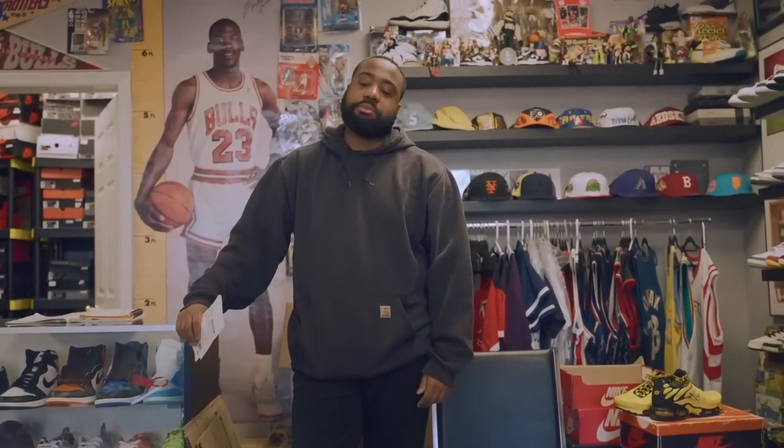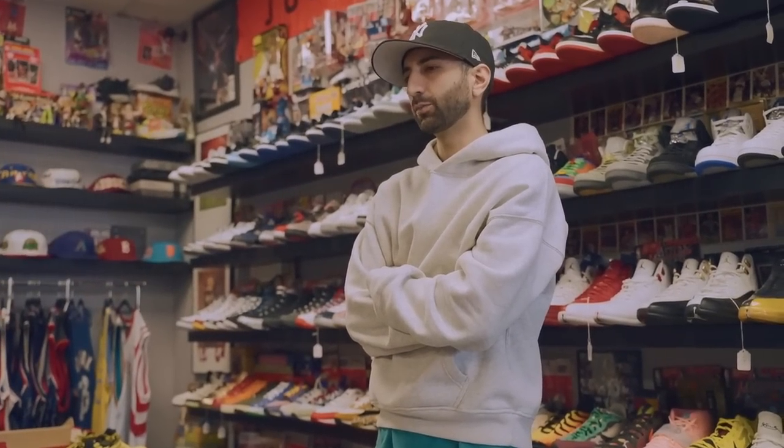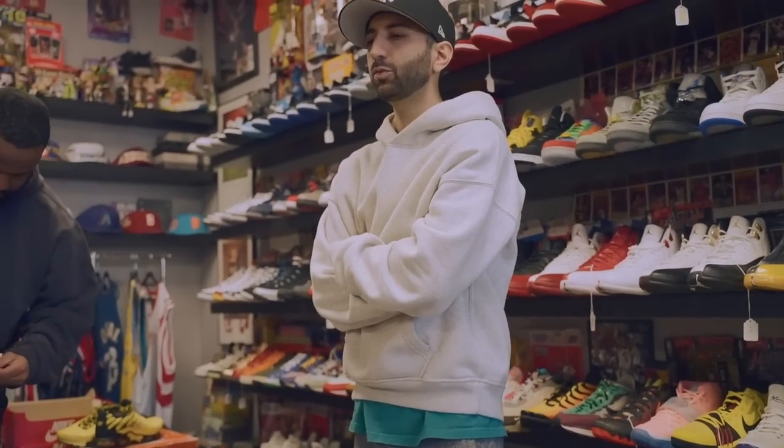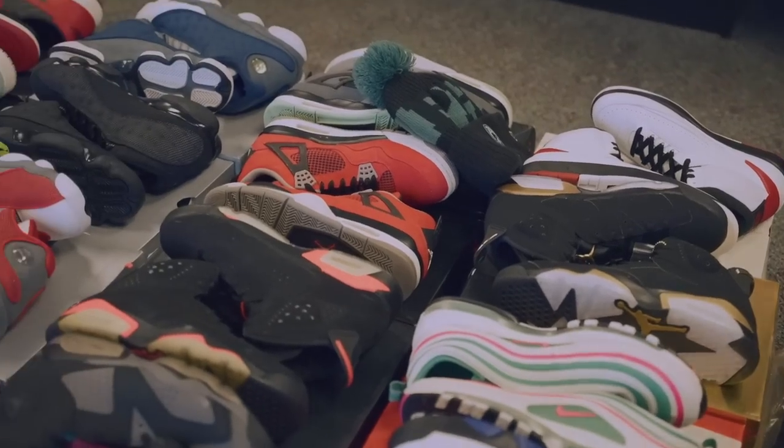I feel like this is a timeless batch right here. Yeah, it's a nice batch, a nice little array of ones. Probably my favorite one there is those Travis Lows. Those are probably the best ones in that pack. Shout out to the person who bought those Aqua 8s, fire shoe. And shout out to the person who bought those white cement 3s. Yeah, there's a lot of classics in here.